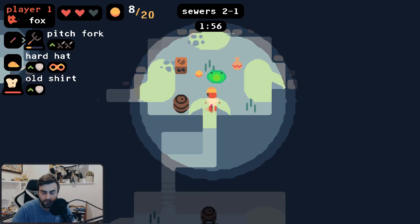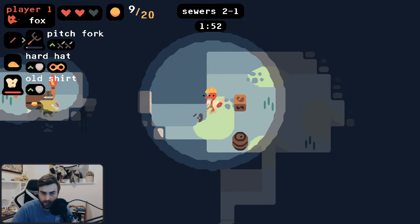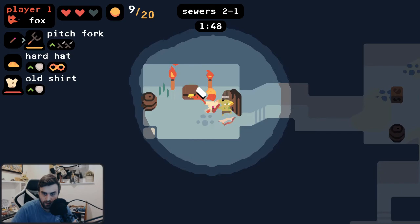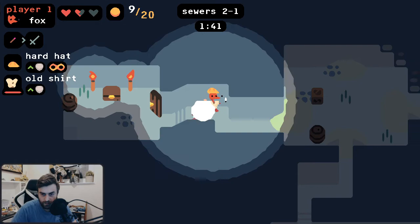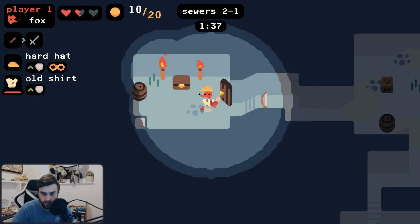But that said, I don't think we've managed to find the exit or the lever yet. That's 9 gold. Treasure chest. Okay, just a normal room. Yeah, you're not going away from me, even with your hat. Okay, rusty bow. Now we need one of each. Range and stuff. Ooh, wooden spear.